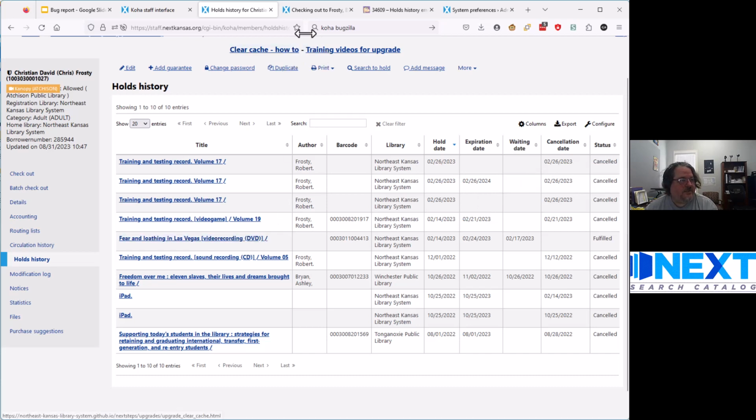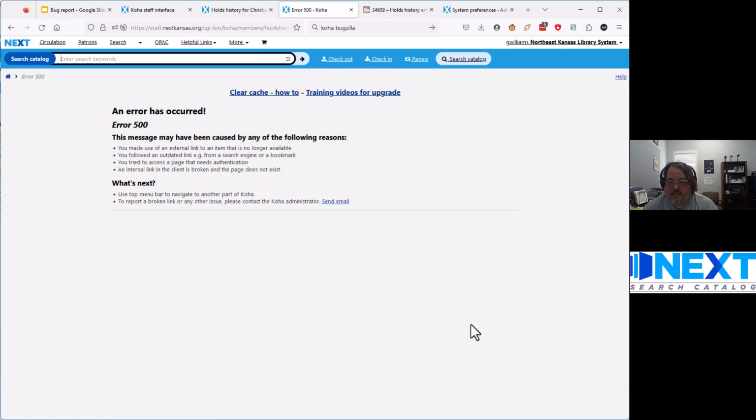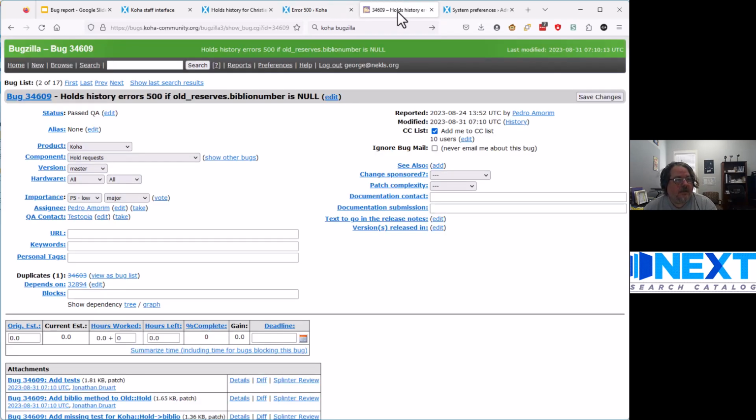If I go to the second patron, Birdie Frosty, and click on holds history, instead of a nice table showing all of the things that they have placed holds on in the past, I get an error message. So this was reported yesterday, and I quickly figured out that it's a bug. This is a bug in the Koha community. It's been reported as bug 34609.